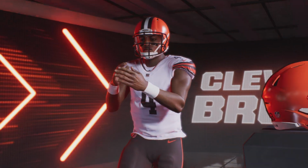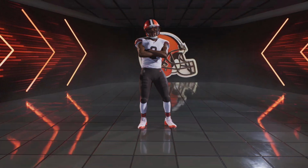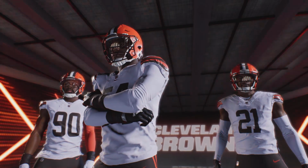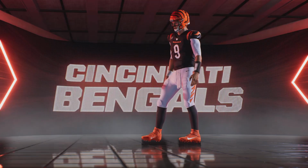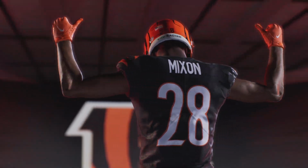It's the National Football League on EA Sports. And coming up, it'll be no holds barred between AFC North rivals. It's the Cleveland Browns and the Cincinnati Bengals. And it's all up next.